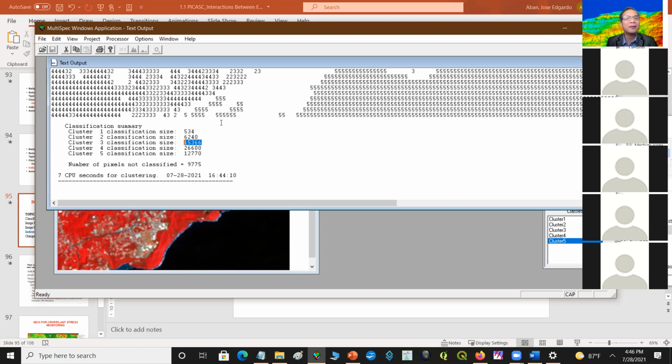Now, what is the significance of this? These numbers of pixels represent area. Remember, you're dealing with an area on the ground. And if you know the number of pixels that have been classified into that, and if you know the area of a Landsat pixel, which we now know as 900 square meters, you just have to multiply 900 square meters, which is one pixel of Landsat, by the number of pixels that you have here on that particular cluster. Am I making sense?